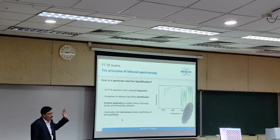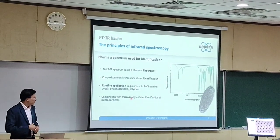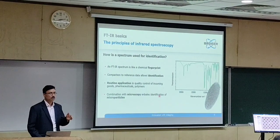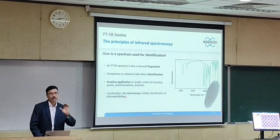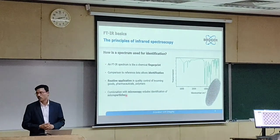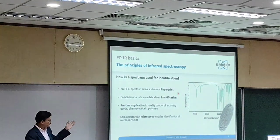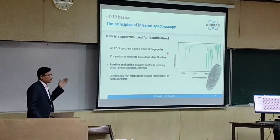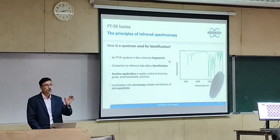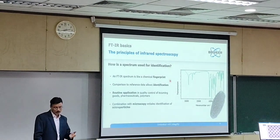Now, if you see here, when this FTIR spectroscopy we attach to microscopy, okay, then the scope of this instrument will increase. So we can use this technique for identification of microscopic samples, means very small size samples, micron level samples, right? So this is very important from the analysis point of view. So any good analytical lab needs the best tools, right? Right. Then only we can perform our work or any analysis, etc.